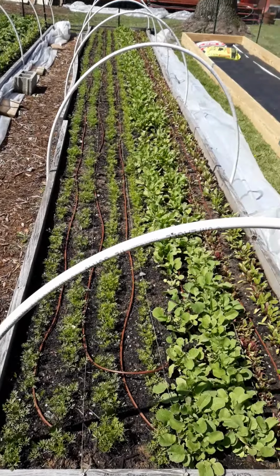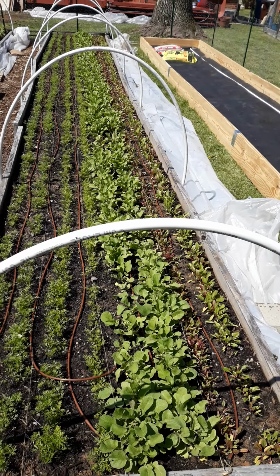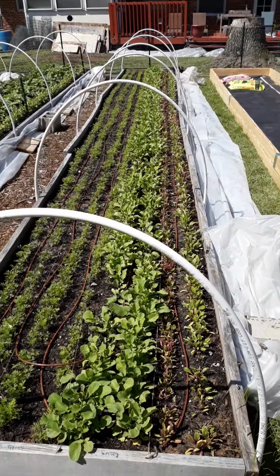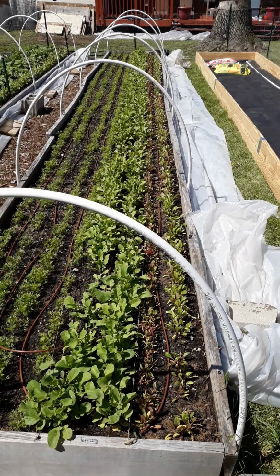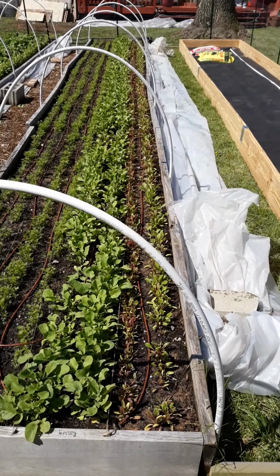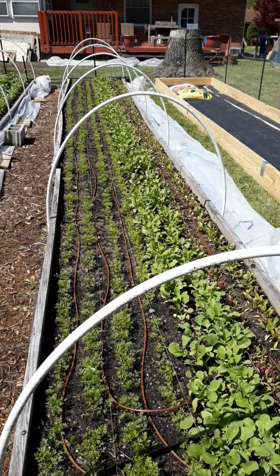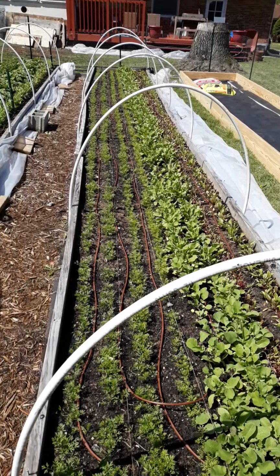As you can see, radishes, we did a major harvest today. I'll show you guys that in just a second. I got about 8 bunches of radishes out of those. And in each bunch, you're looking at about 8 to 12 radishes. Beets coming along very well, starting to grow nice large leaf. Carrots are very distinctive. We're going to have massive, massive carrots this year. Looking forward to storing those for winter.